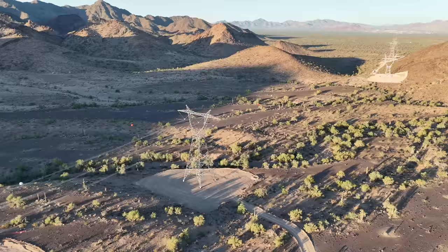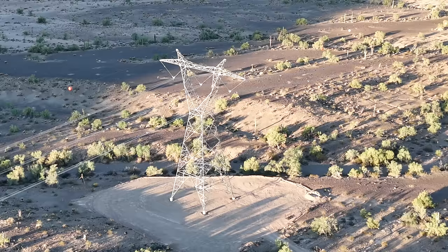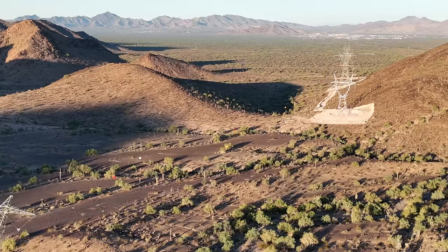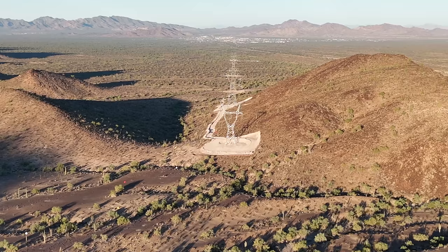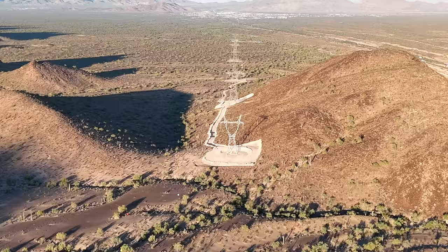Look how big those pads are for the towers. That's huge. Definitely changing the landscape here. They use helicopters, I guess, to set these things up. There you can see it. There's town, so that'd be Skadan Wash, to give you a perspective. They'll probably turn it. I think they have to go around town, but all kinds of dirt roads. That's how they lay a new transmission line across the desert.